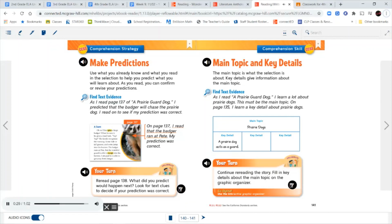A scare. Oh no! Pete spies a large badger. When he sees it, he gives a loud bark. Yap, yap! His family recognizes the warning. Some hide in tall grasses, and some jump into the burrow. The badger runs at Pete, but the watchful guard is able to escape into the burrow. I am glad he is able to get away from danger. On page 137, I read that the badger ran at Pete. My prediction was correct.